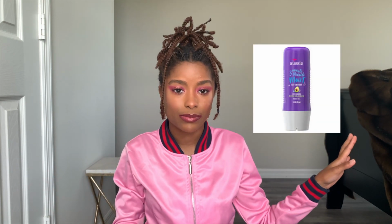Deep condition whenever you feel like your hair needs it. Sometimes I'll just do my regular shampoo and conditioner and my hair is perfectly moisturized. In that case, fine, you're all good. But what I personally did to grow my natural hair, when I do deep condition, I do it for long periods of time. If you don't have an actual deep conditioner, using your regular conditioner, if it's moisturizing enough, is honestly fine. I like Aussie Moist.